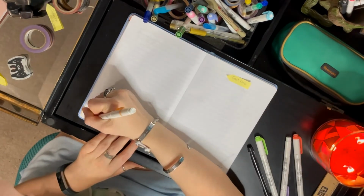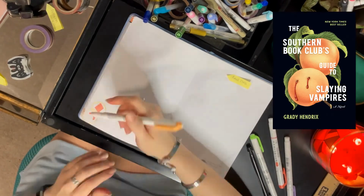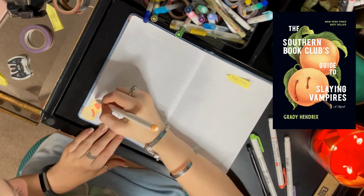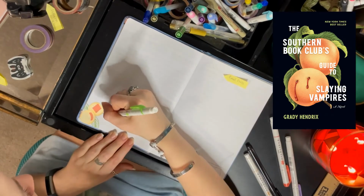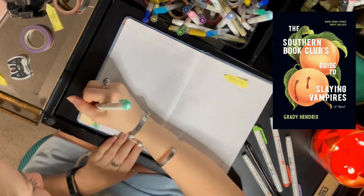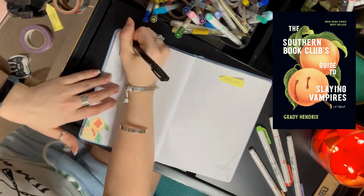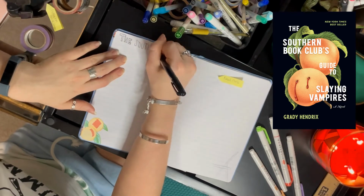Now let's jump into the pages for my actual book spreads. This first one's going to be for The Southern Book Club's Guide to Slaying Vampires, and I'm sure you can figure out where I got this drawing from if you see the cover. I had to stick with the peaches. I didn't do the little vampire bite marks. I wish I had. That would have been very clever and cute, but you know, I just didn't have faith in my drawing abilities.